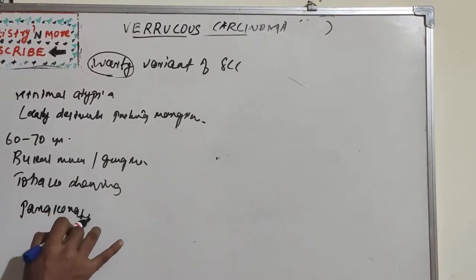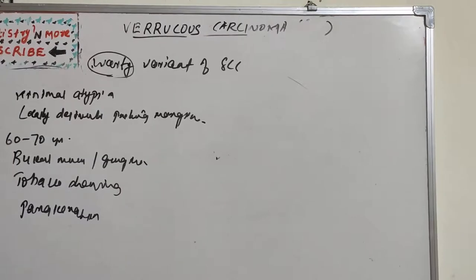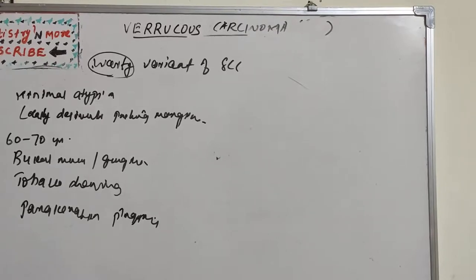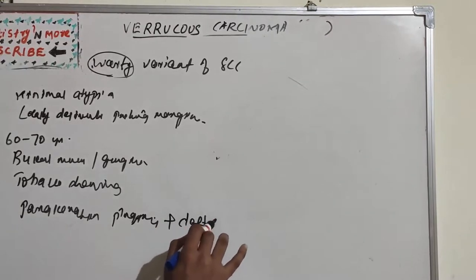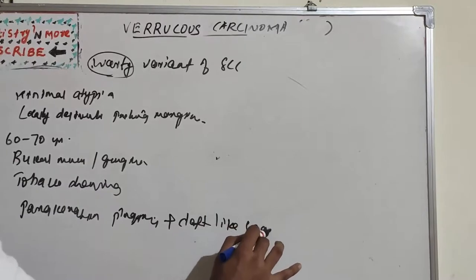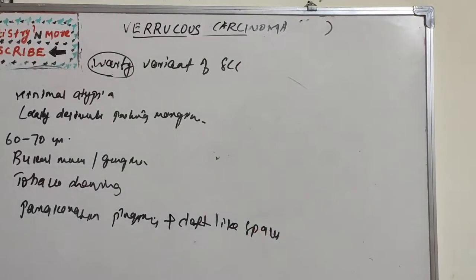Parakeratin plugging also occurs extending into the epithelium. This parakeratin plugging will be extending into the epithelium. These cleft-like spaces and parakeratin plugging, these two features together, constitute the hallmark of verrucous carcinoma. Okay, so parakeratin plugging and cleft-like spaces are the hallmark of verrucous carcinoma. This cleft-like space is also lined by parakeratin.